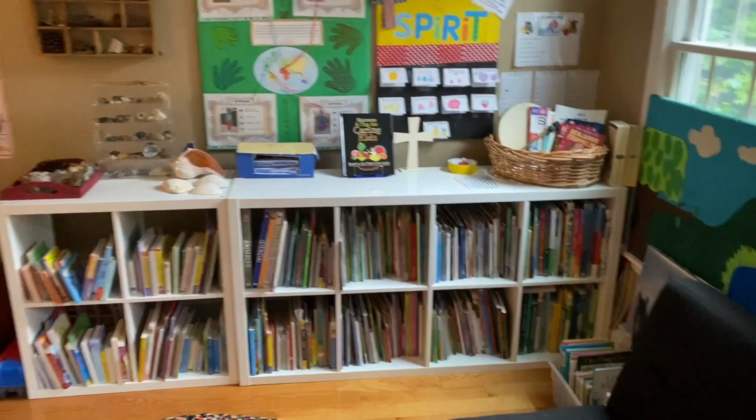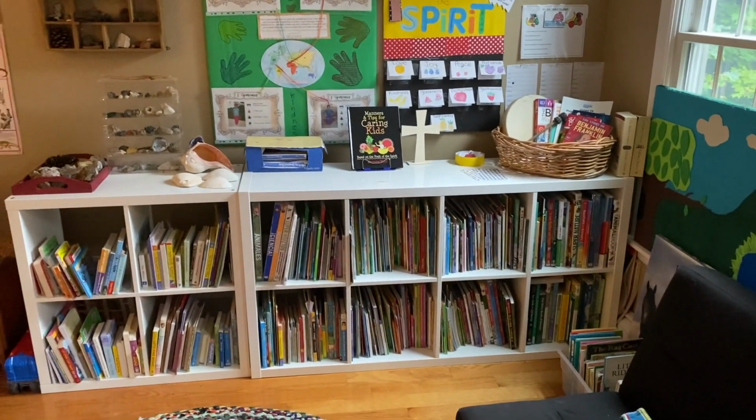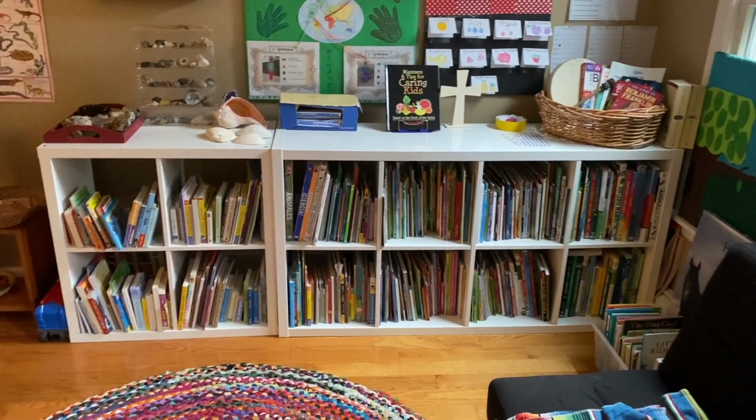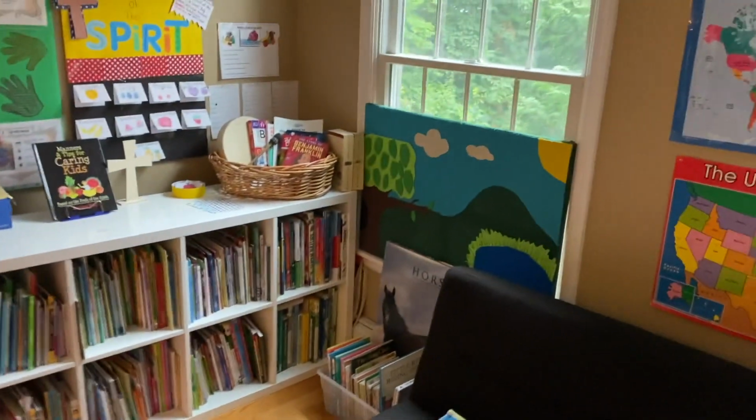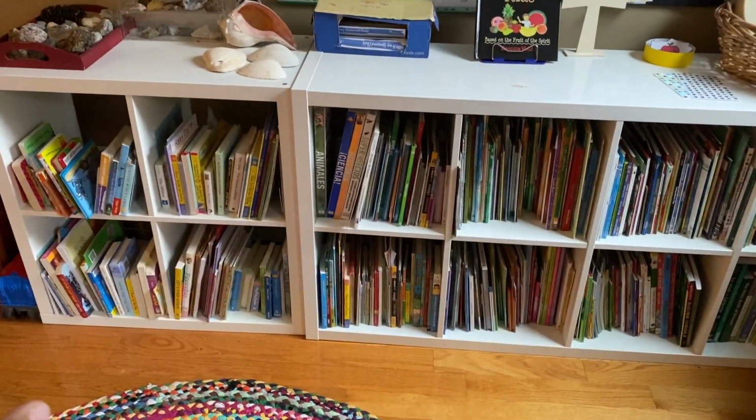Then over here, I have a bookshelf. I don't have a lot of books because I get a lot of the books from the library. So let me share with you guys. Here I have our felt board for telling stories. And the way that I have the bookshelf is by categories.